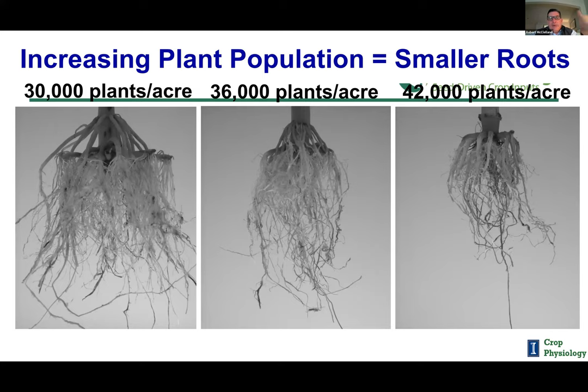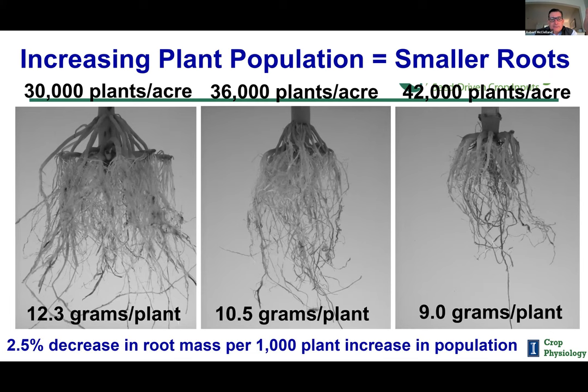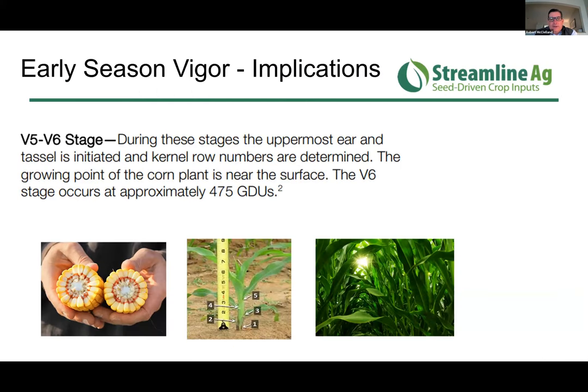So we've got an environment where we're going to go faster, earlier. We're going to plant more population. We're going to have smaller root masses. Now, there are hybrid differences in this, of course. And we know that at V5 to V6, the number of rows per round are set. We want a big plant that can canopy. We know there's about 475 GDUs plus or minus that we need, and that's all we have. So the faster we can get to 475. So all these trends kind of paint a picture.